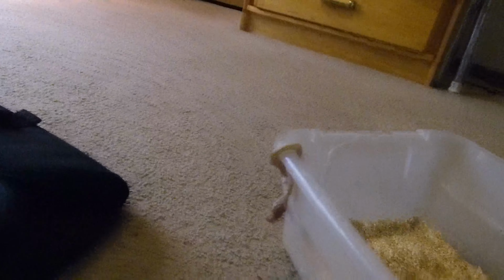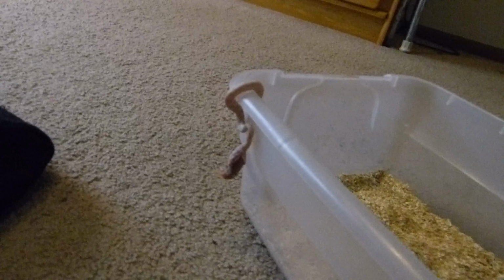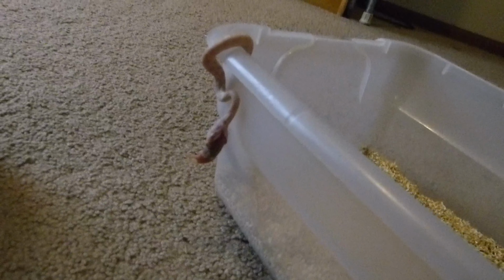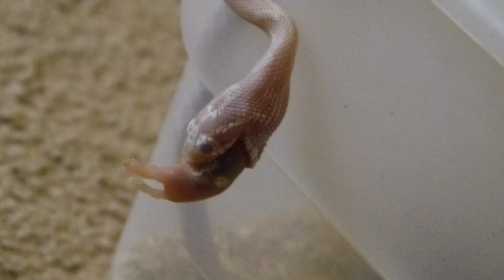That is so awesome. And he's definitely interested right off the bat. He's starting to swallow it down whole, head first, everybody. So this is a good sign that he's definitely hungry here and not showing any health issues whatsoever. This is awesome, and I'm super, super stoked about this, everybody. Let me know in the comments below how you guys feel about this, because I'm super, super stoked that he has finally taken his first meal here in his new home.